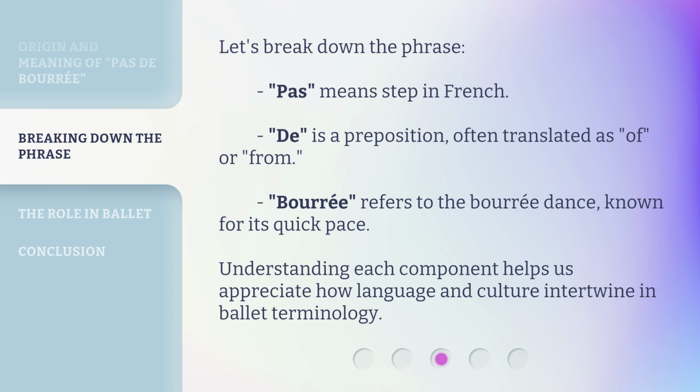Let's break down the phrase. Pas means step in French. De is a preposition, often translated as of, or, from. Bourrée refers to the bourrée dance, known for its quick pace. Understanding each component helps us appreciate how language and culture intertwine in ballet terminology.